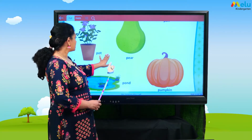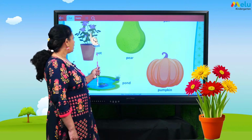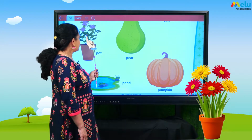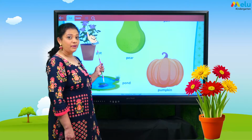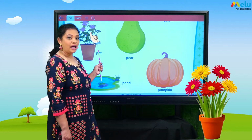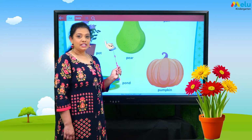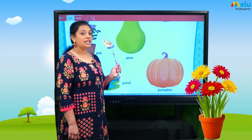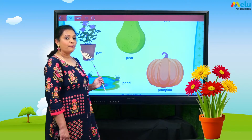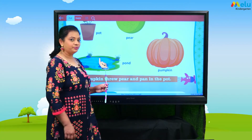And what is this? It's a pot, right? There is a tree planted. There is a flower plant planted in the pot. Pot. And what is this?